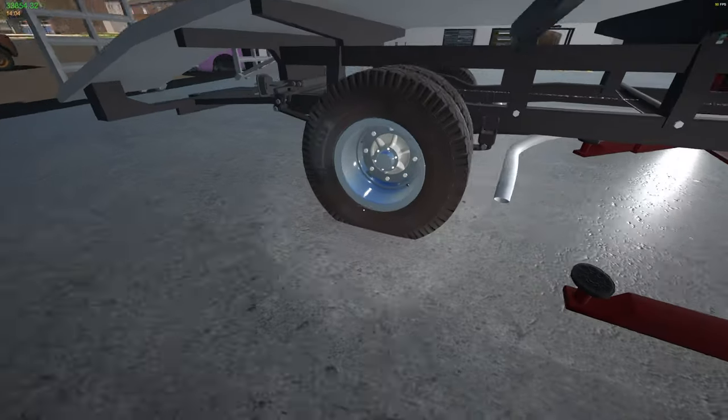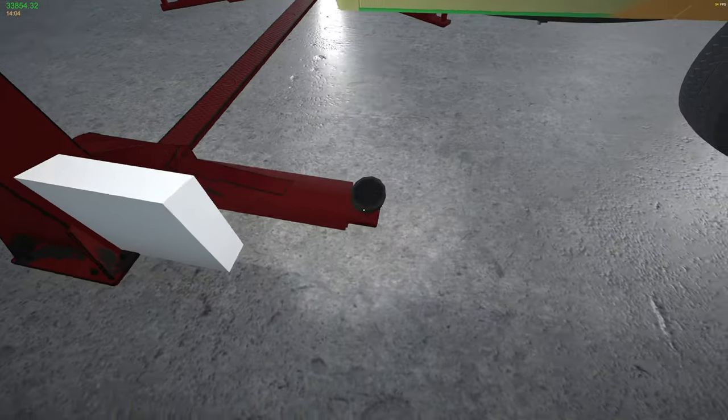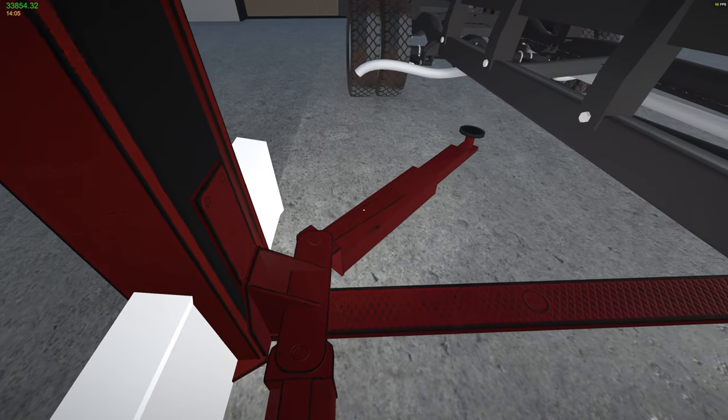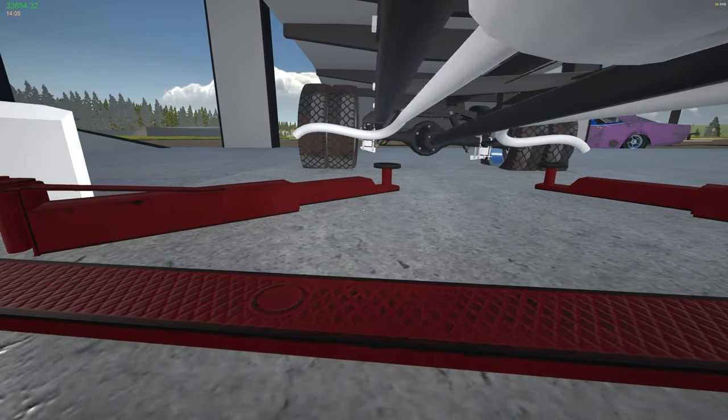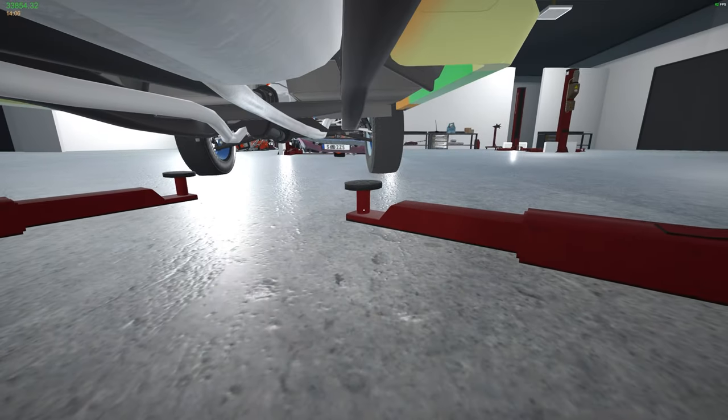Yeah, we might have to see. I don't know about these back tires. I don't know if we could put regular tires on here or not, or if we have to have the dualies. We'll find out, I guess. I do like the dualies simply for the fact that they do explode. I kind of wish the regular tires did that.